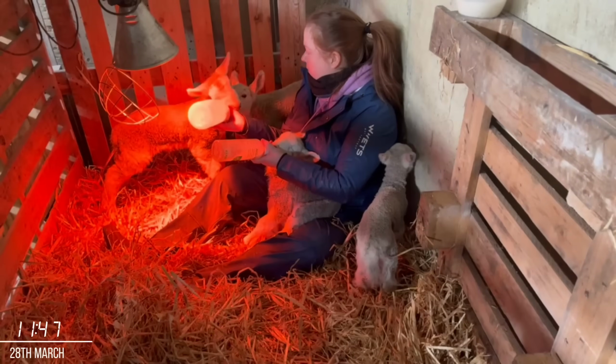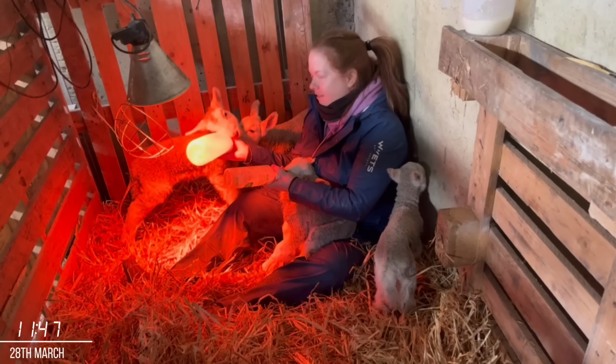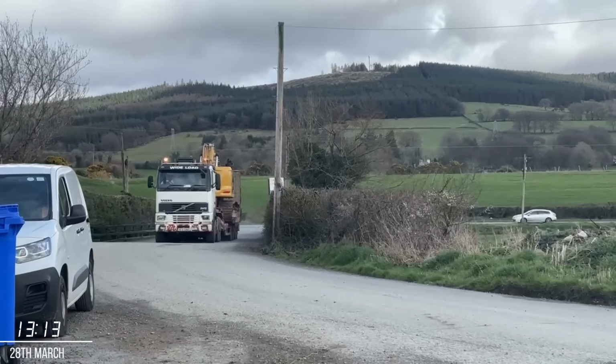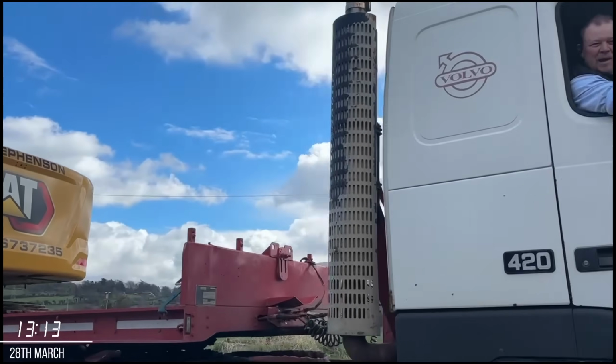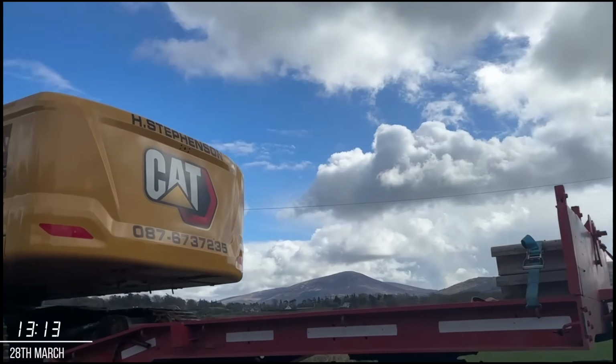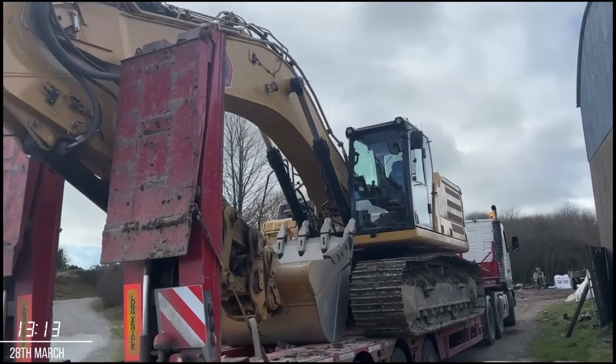There's Ellen in her happy place, caring for the babies. We got 2 more lambs this morning from the same farmer. The beast is back. Hopefully she's going to be able to dig through everything. Herbie? It's never going to happen, is it? Never. Herbie bringing back the Cat big beast. It was love at first sight. A man can fall in love with an old track machine.